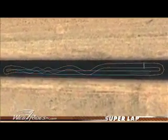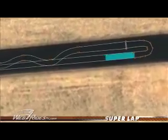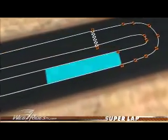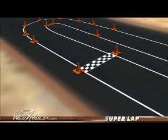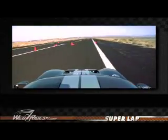Then it's onto the back straight, accelerating under full throttle, speeds reaching triple digits. At the end of the straight, the vehicle comes into its heaviest braking zone, reaching above 1.15 Gs of deceleration. Then it's into the final turnaround and on to the start-finish line. Here's Craig's fastest lap in the Ford GT.